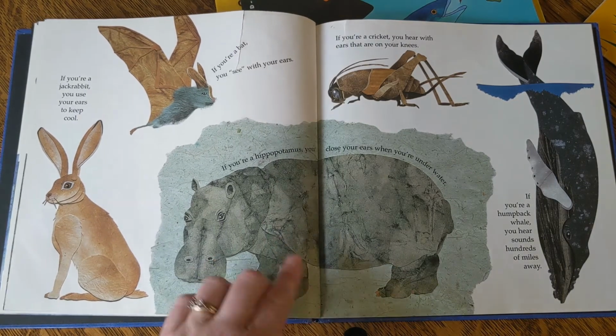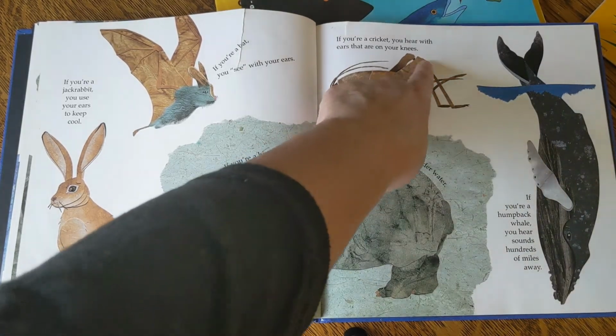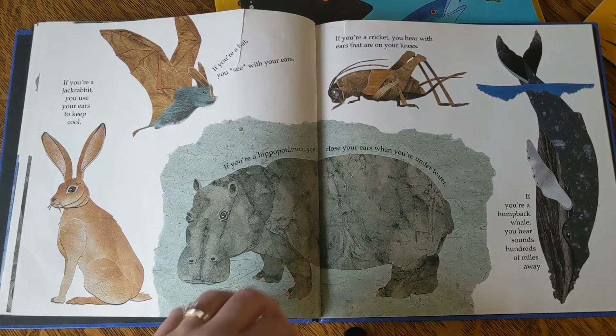If you're a hippopotamus, you can close your ears when you're under the water. That would be useful. If you're a whale, you can hear sounds from hundreds of miles away. And there's that leg, ear, leg. If you're a cricket, you hear with ears on your knees. Isn't that silly? Where are your ears? Yeah, they're on your head, not on your knees.